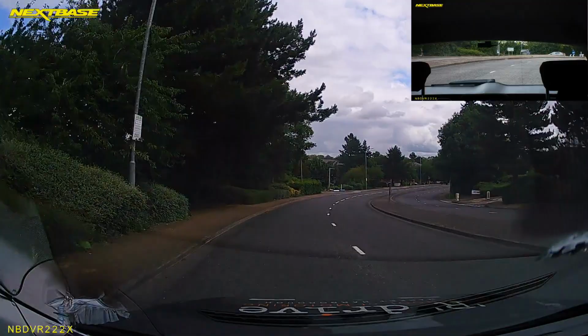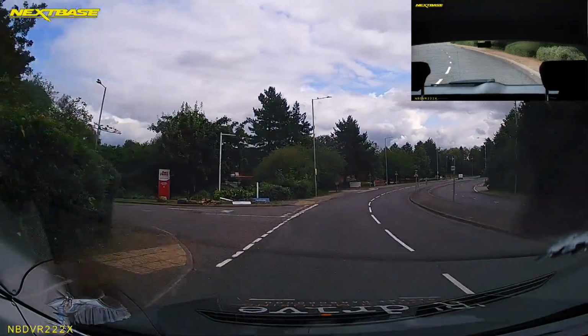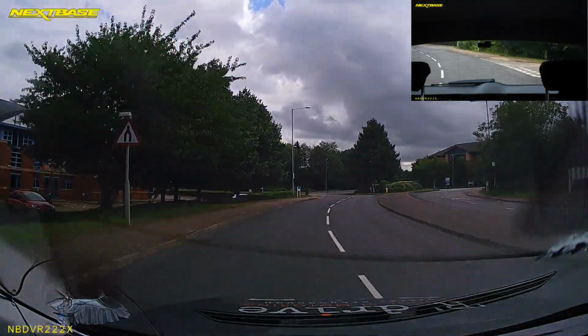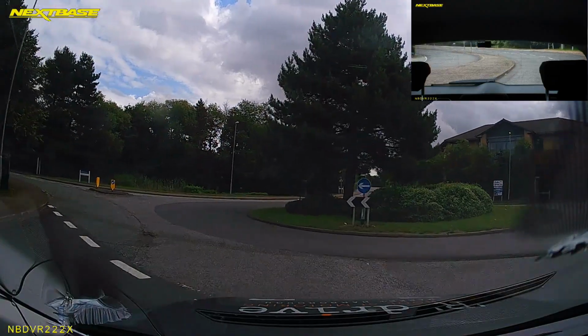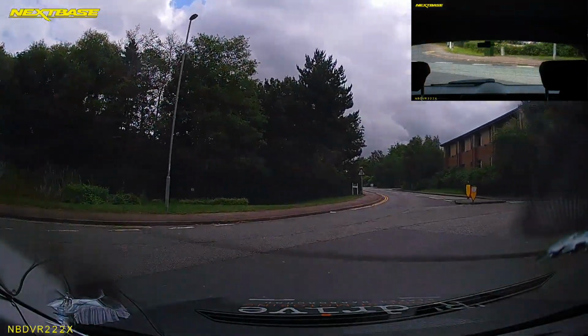So as we come down here, the instruction is going to be at the next roundabout to turn right. Now as we can see, this is a dual carriageway, so you'll need to get over into that right hand lane. I would have liked to have seen her move over with a bit more time to spare, but regardless, she did well. We're in the correct lane, and she manages to get round safely.